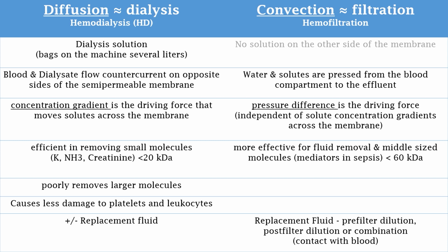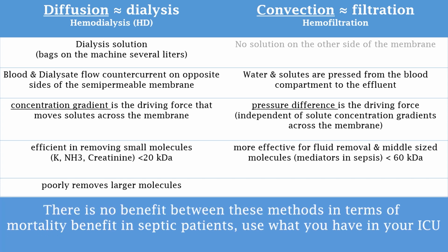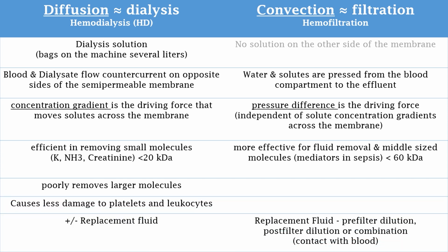The second one is convection. Solutes and water are transported together over the membrane by a pressure gradient. Again, the characteristics of the membrane are another determinant of efficiency. Hemofiltration is more efficient for removal of water and large molecules like mediators in sepsis, which include interleukins, TNF-alpha, complement, eicosanoids or platelet-activating factor. But it should be stated that there is no evidence to recommend convective methods over diffusion in septic patients, and this immunomodulatory concept has shown to date no mortality benefit in clinical trials.